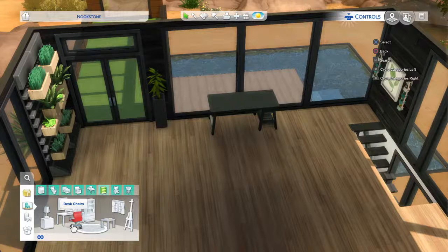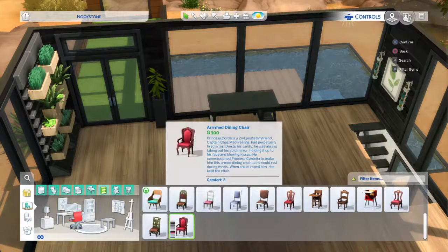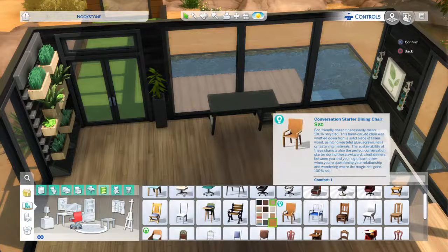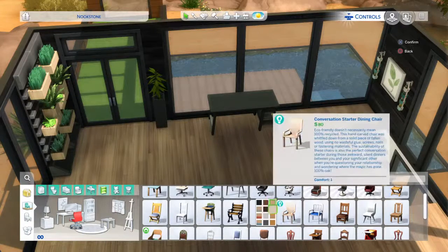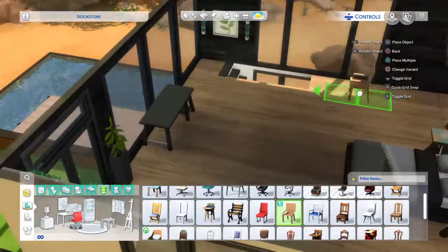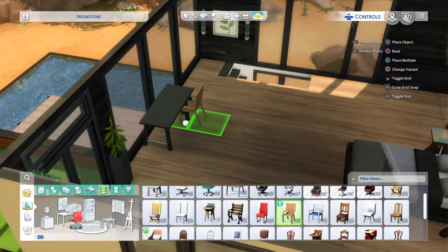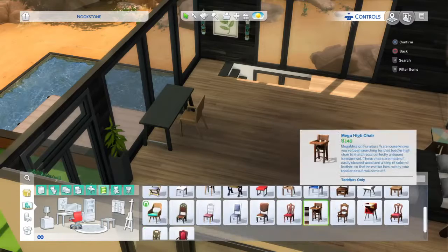Desk chairs. Alright, there's probably better desk chairs, but since we haven't used this one from Eco Lifestyle, we're gonna probably use that one, but in a shade that perfectly matches the floor. And that's the one. We like wood. What can I say?